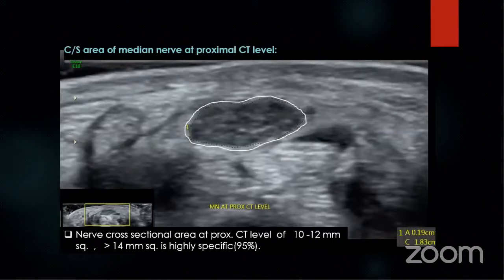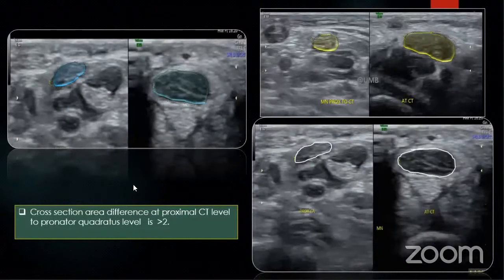But never forget to compare with the normal opposite side and with the nerve conduction study to give a diagnosis of carpal tunnel syndrome. Other parameters are cross-sectional area. We measure at the distal forearm level of the pronator quadratus. Suppose this measurement is A and the inlet is B, then if B minus A is equal to or more than 2, it is said to be diagnostic.